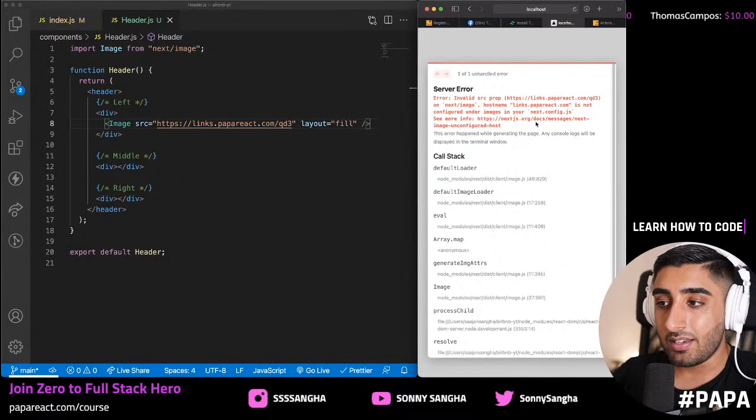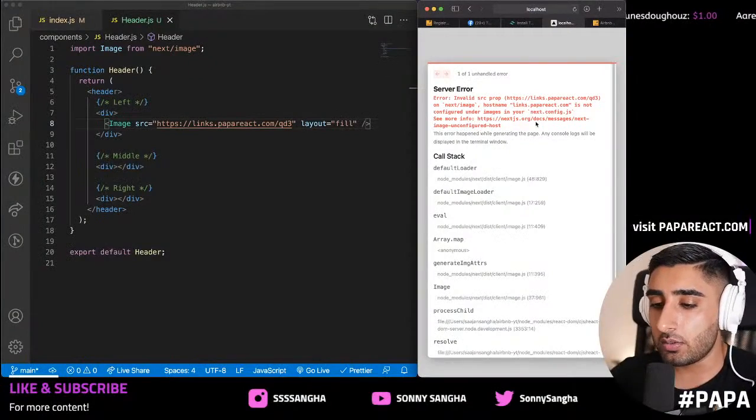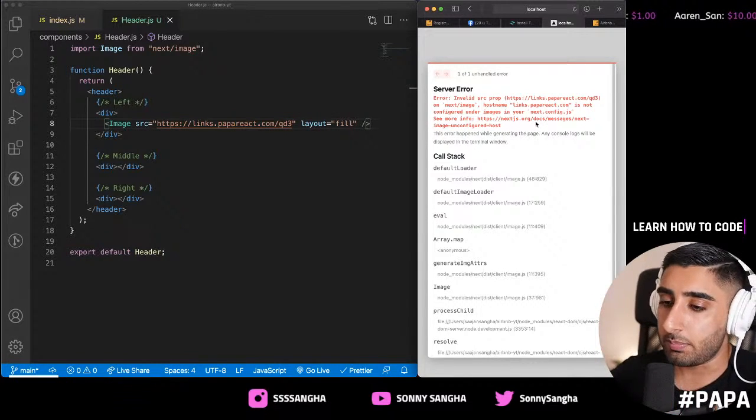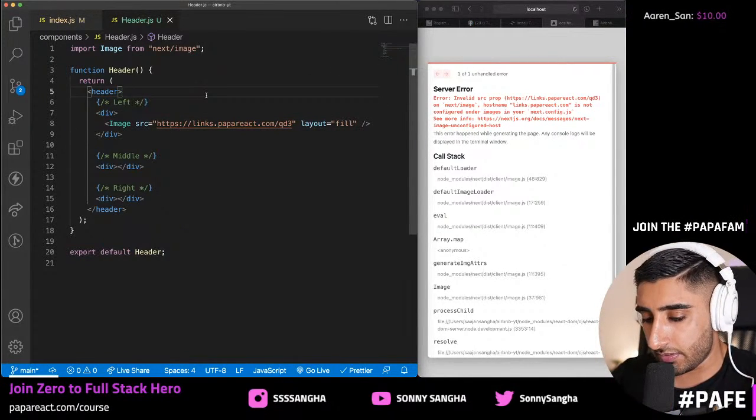So basically, because we need to prepare Next.js for those pictures, we need to whitelist the domains that we allow pictures to come from. It's a way of saying to Next.js, only accept pictures that come from this place. Okay.